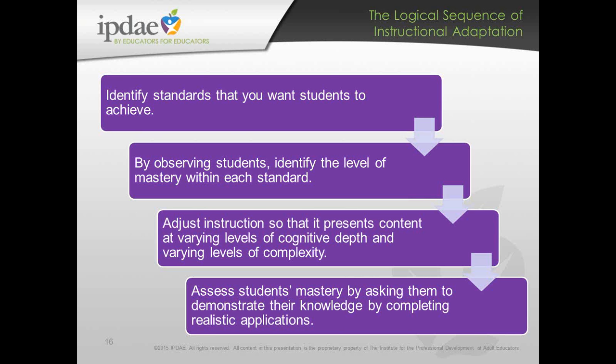If you've been with Susan and me in different workshops, you know that we believe that there are a lot of strategies and processes that we can teach to all levels, because many of us do deal with multiple levels in one classroom. So we can teach the strategy, we can teach the process, but there again we change the product to meet the different levels that we find within our adult ed classrooms.